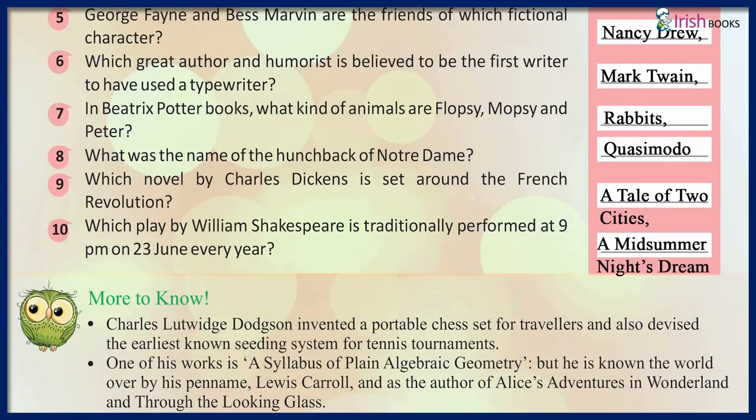More to know. Charles Lutwidge Dodson invented a portable chess set for travelers and also devised the earliest known seeding system for tennis tournaments. One of his works is a syllabus of plain algebraic geometry, but he is known the world over by his pen name, Lewis Carroll, and as the author of Alice's Adventures in Wonderland and Through the Looking Glass.